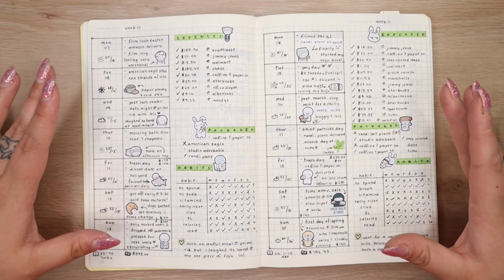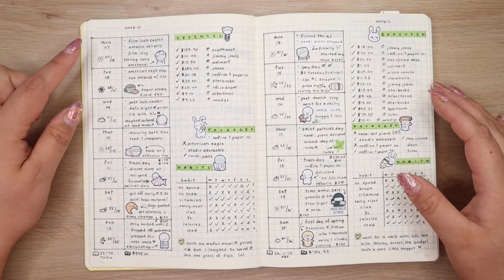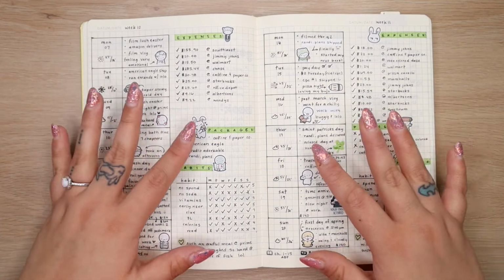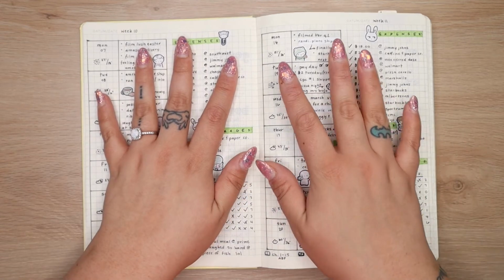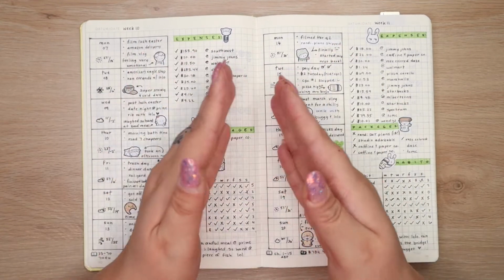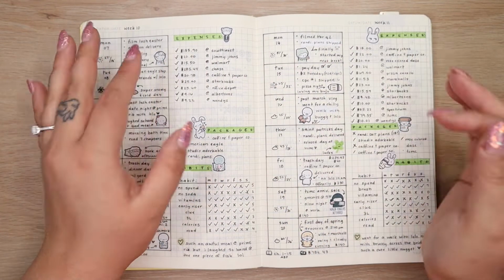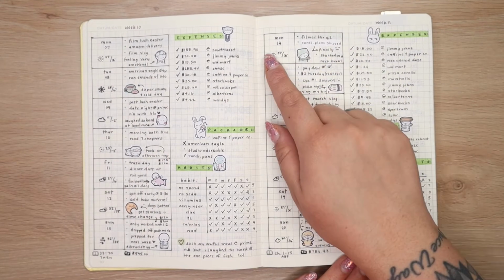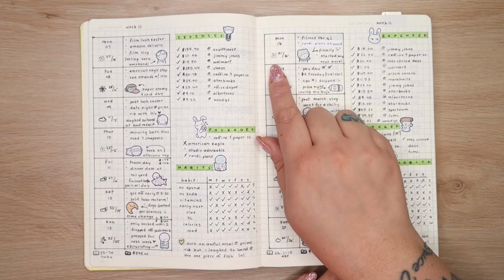This has been working very, very well for me. I have basically the setup of a Hobonichi Weeks here, but I've done it to where it's like week, week, week, week, and then I go into a daily situation. So for my weeks, I have these boxes here. So I have the date, the day of the week, and weather.